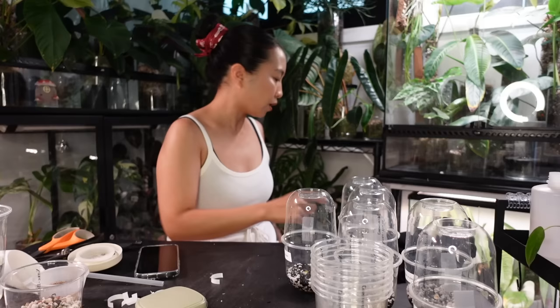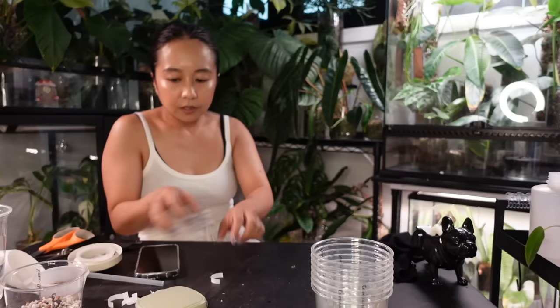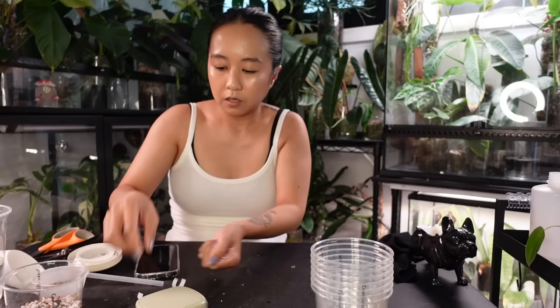I don't know where the hell these are going, but I'm just going to put them here for now. Scalpums are next. Gosh, I hope that doesn't take as long. That felt like forever.